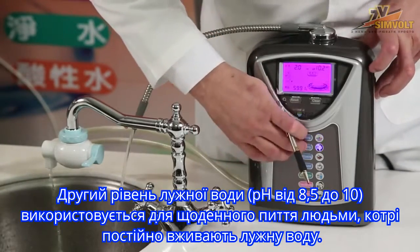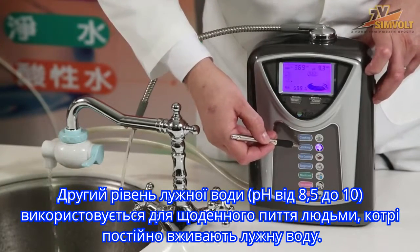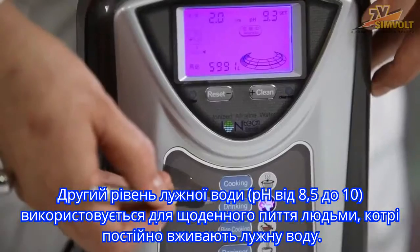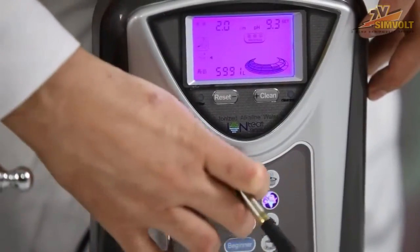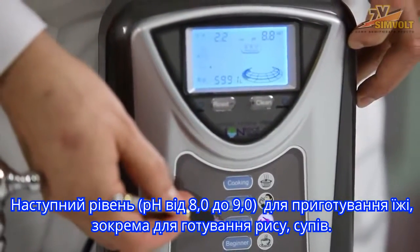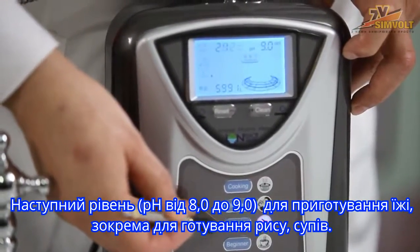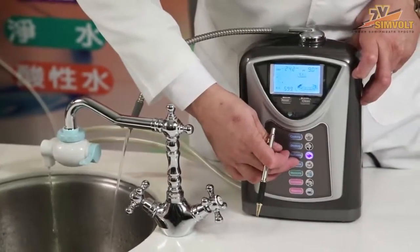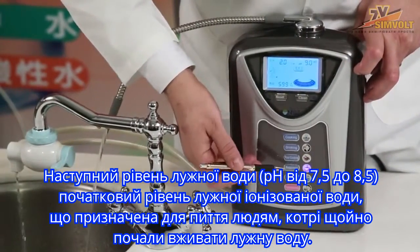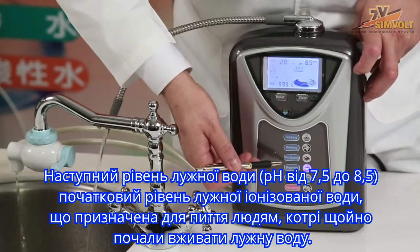The second level, 8.5 to about 10, is used for drinking and people who are used to alkalinic water. The next level, 8 to 9, is used for cooking, making rice and soups. The next level, 7.5 to 8.5, is a beginner level used for people who are just starting to use alkalinic water.